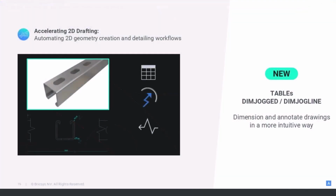As part of our continuous improvement, we're now going to look at the first of our annotation tools that have been enhanced. We've made some additions to the table command, but also new dimensioning tools for jog line dimensions and break line dimensions, and we're going to use this standard slotted channel as our example.